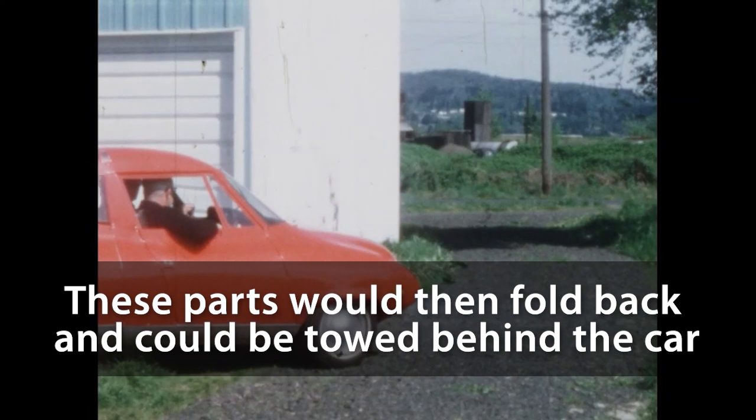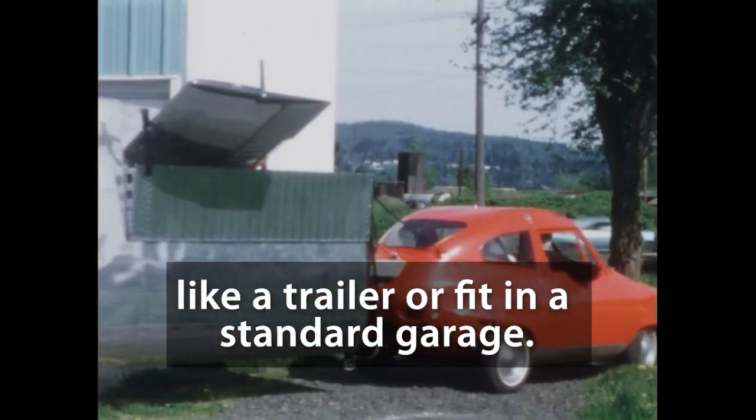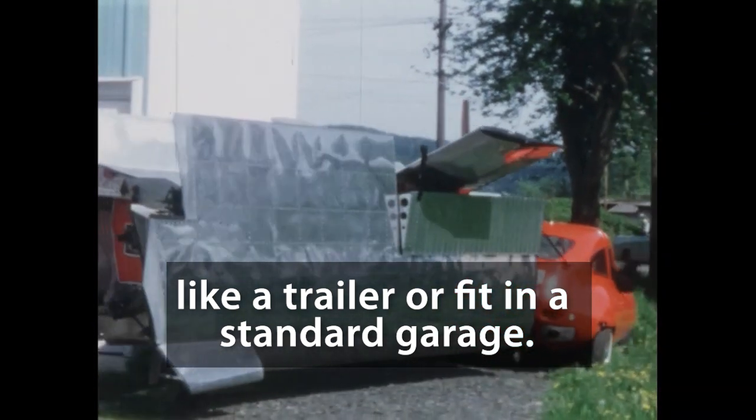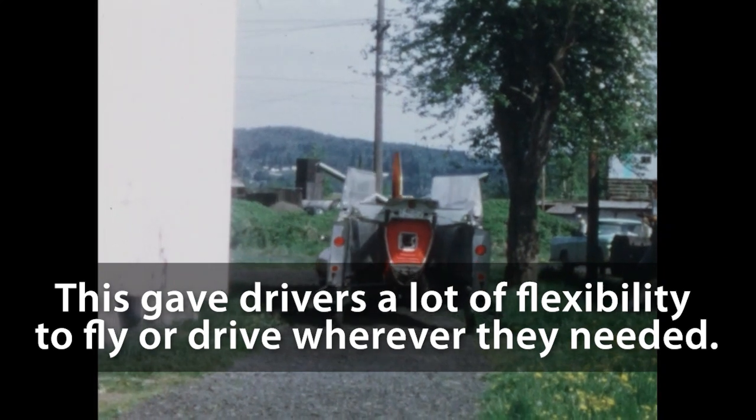These parts would then fold back and could be towed behind the car like a trailer, or fit in a standard garage. This gave drivers a lot of flexibility to fly or drive wherever they needed.